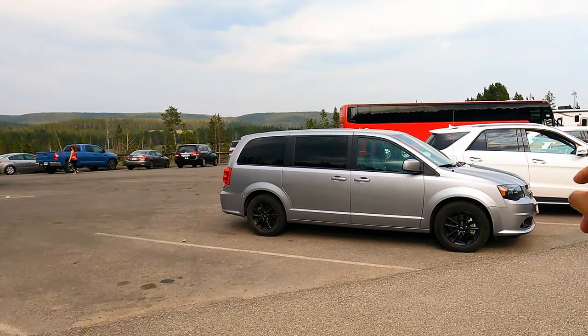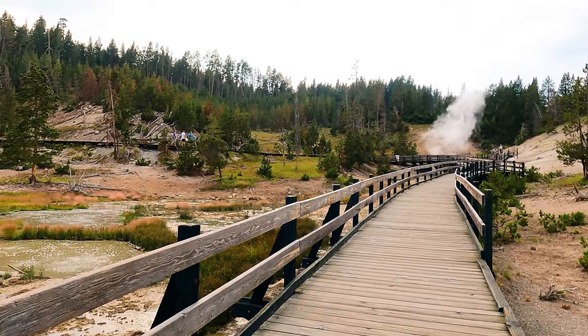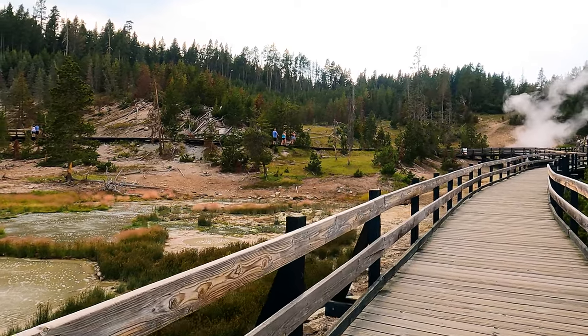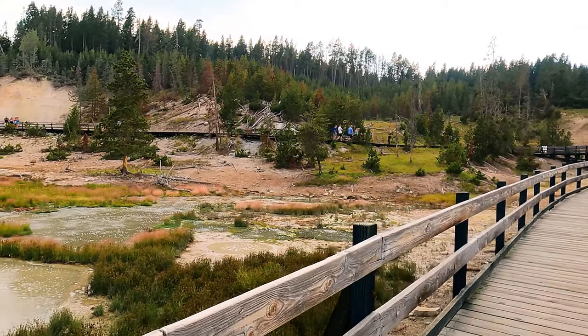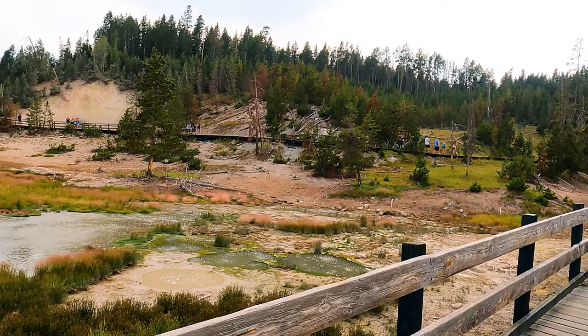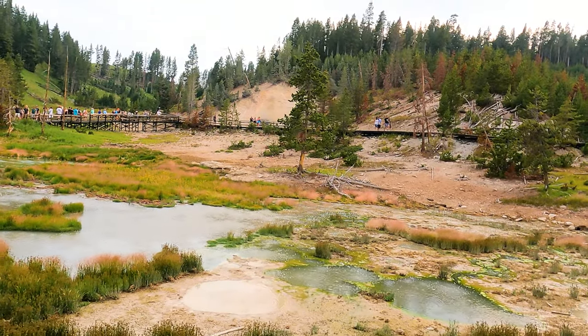Lisa's little dog's over there enjoying himself, hopefully in a very cool car, because I think the car is still running with the air on. I don't know. I hope that's the case, because even with windows down like that, dogs can still get hot in those cars.